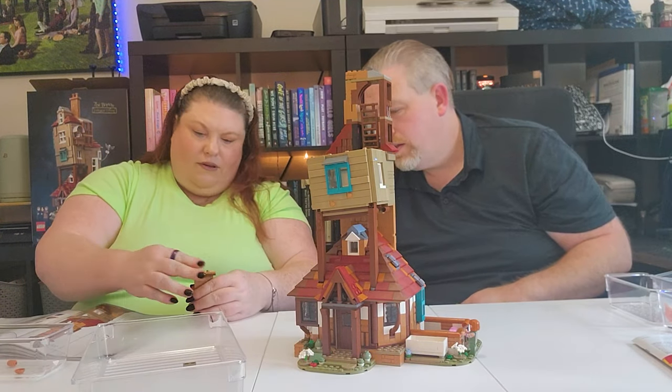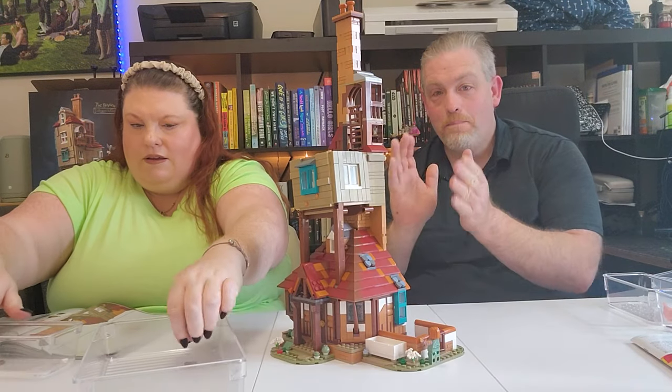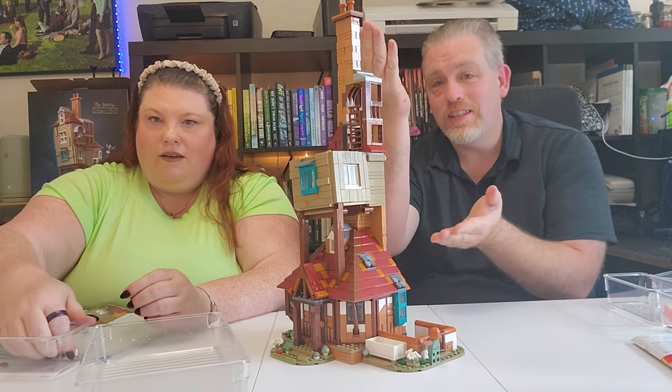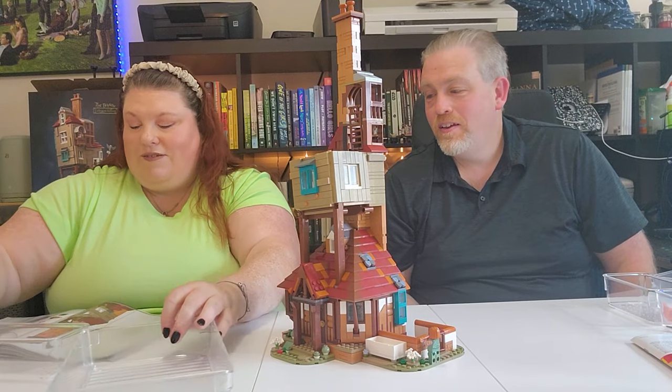Oh. Yes. A build so tall, we put it almost at the bottom of the screen, and it hits the top of the screen. True that. 14.